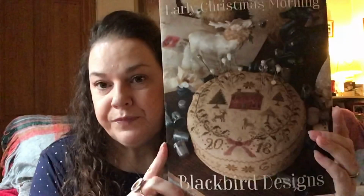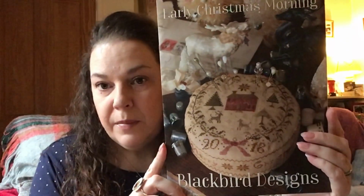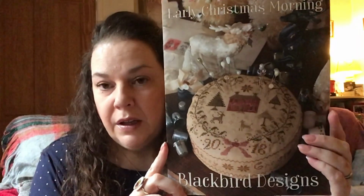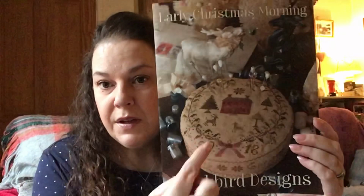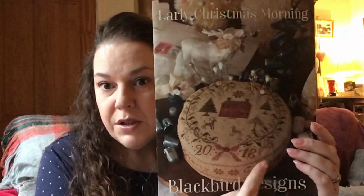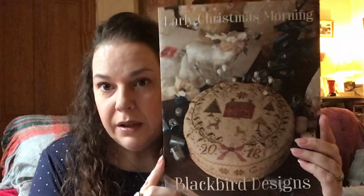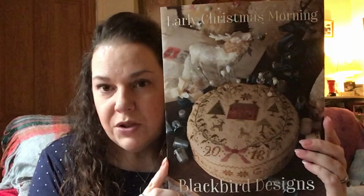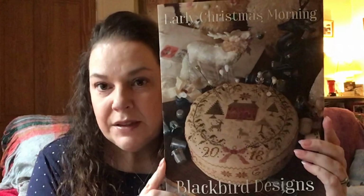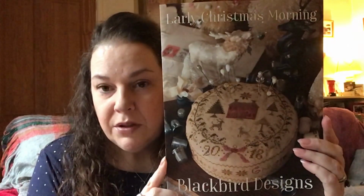Or this has just been re-released and I had to pick this up. Blackbird Designs Early Christmas Morning. It's a pin cushion. It's beautiful. So you stitch this top bit and then you stitch this long banner and then assemble it. I think it will probably test my finishing skills to the hilt, but I love it so much.